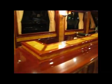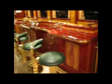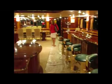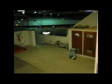Trying to stay on the plastic here. The bar, when I get to the other end, I'll do a flip around, just give you kind of an idea of the ostentatiousness of it all. Okay, going out onto the back deck. Huge back deck, definitely. Lots of room there.